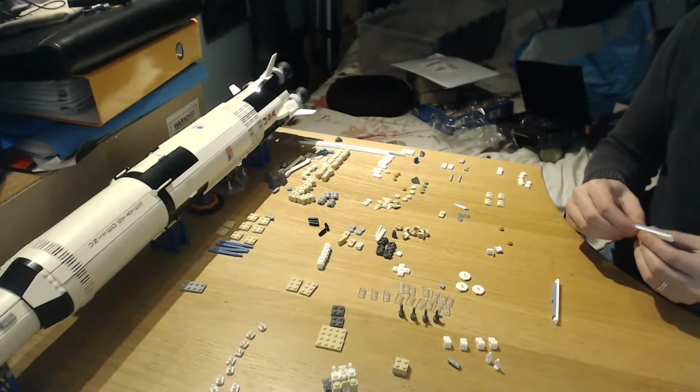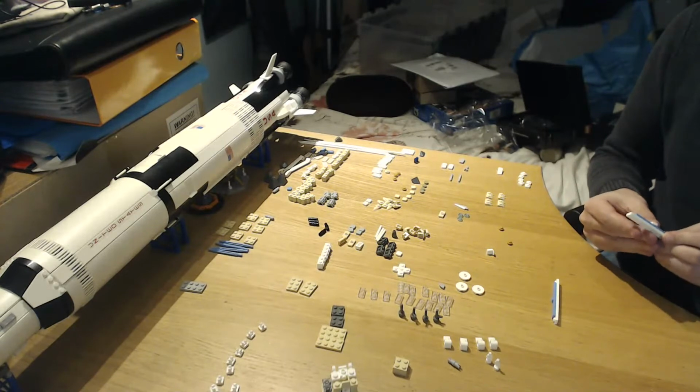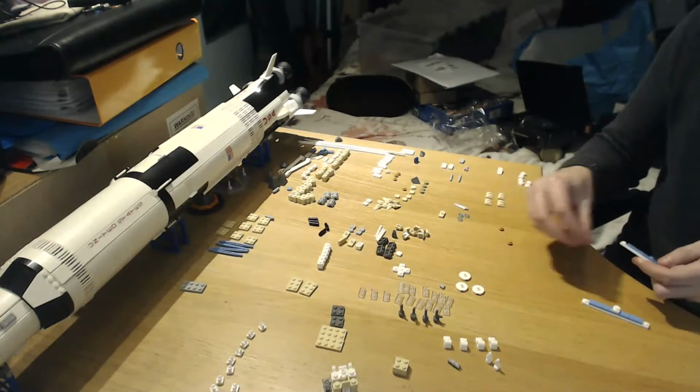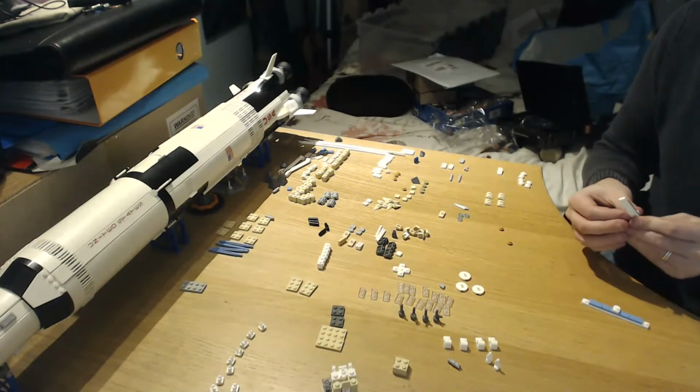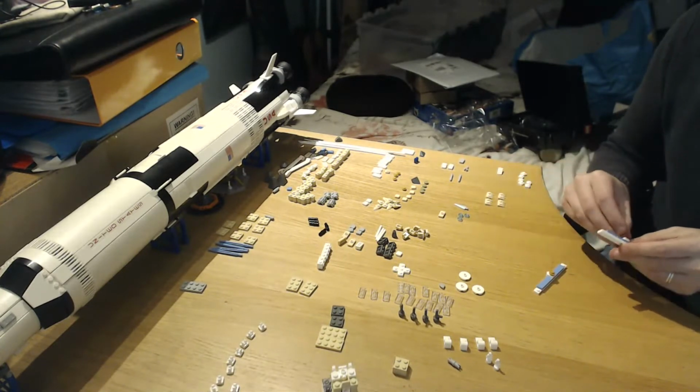It's probably the most colourful bit, the light blue colour of the whole model. The rest is very tan and Victorian, as you'd expect it to be.